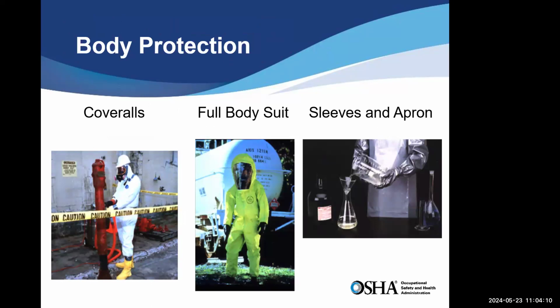Body protection, again, as I said, coveralls, different types of suits, level A, level B, sleeves and aprons are very useful. Think of a laboratory setting, where you perhaps are working with materials that can be very caustic or corrosive. The idea is you're protecting the worker so they do not suffer injury. Most of the PPE that I've seen developed has improved considerably over time, and in my opinion, the cost has come down.